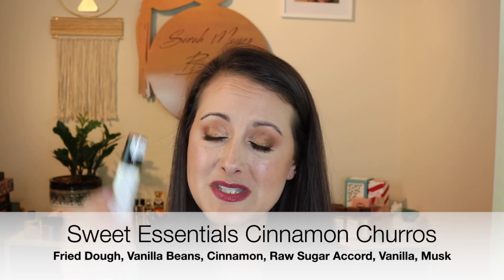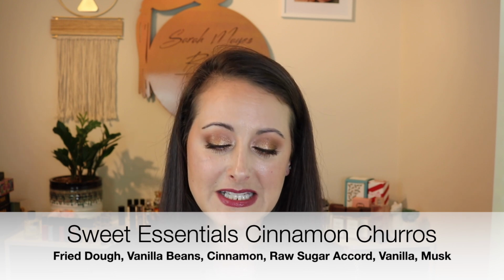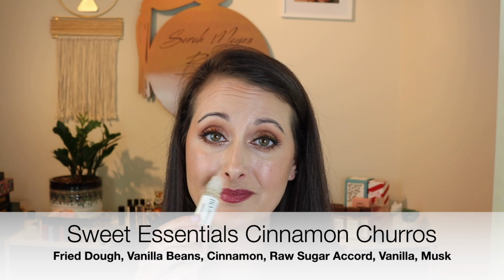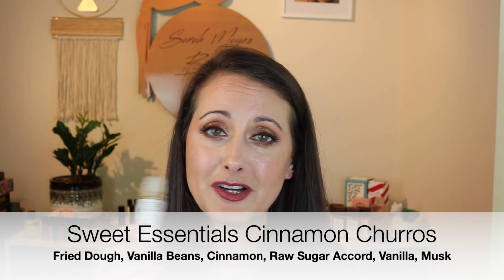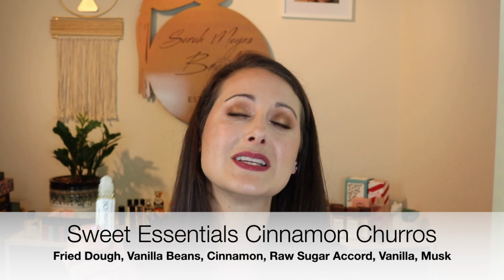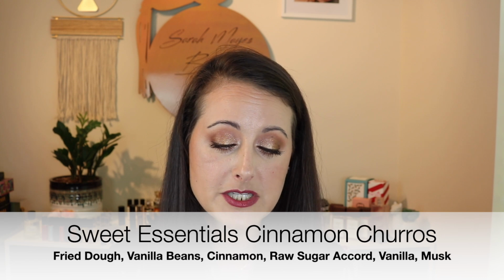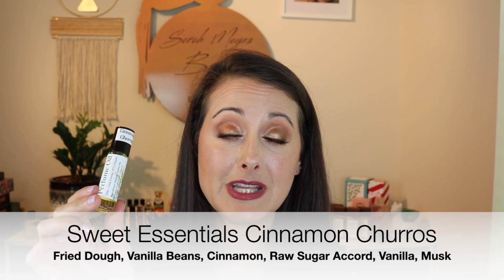Okay, and then the last oil that I wore is this one here called Cinnamon Churros. So this, oh my gosh, it smells exactly like the name. It smells like cinnamon donuts. Like fried little delicious bites of cinnamon and sugar. Oh, it smells amazing. This one lasted a pretty good long time on me too. I think I got about 3 to 4 hours out of this one before I would have needed to reapply.